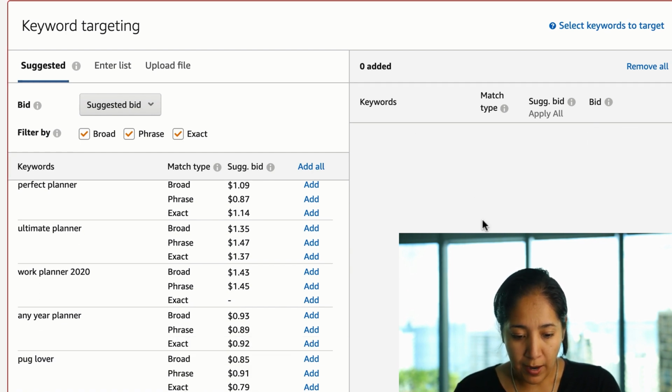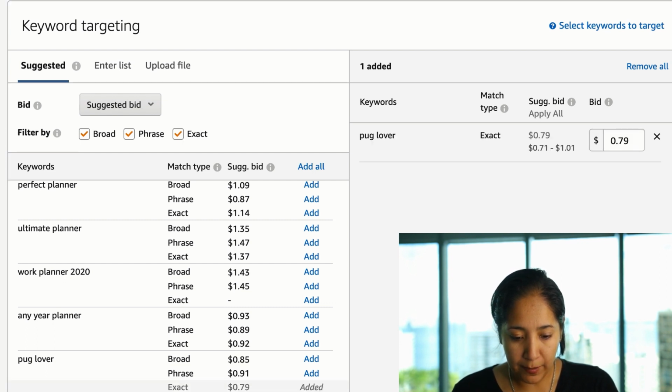Actually, that's the wrong one. I'm going to go with pug lover right here, add the exact. I'm going to add pug planner here.